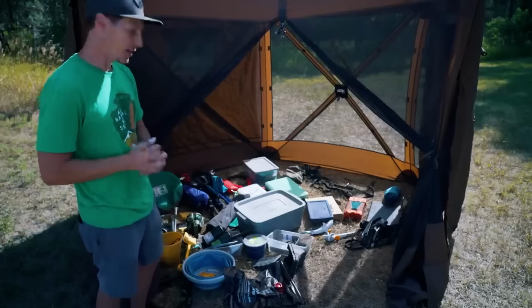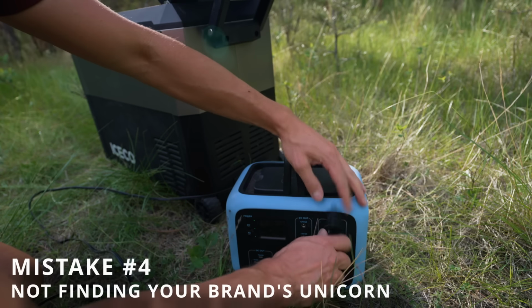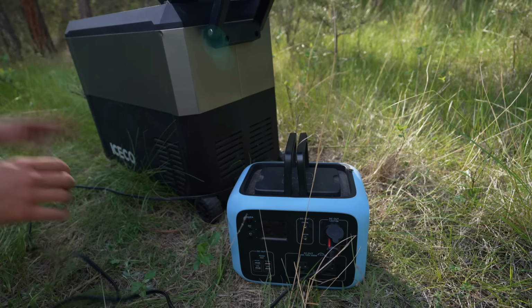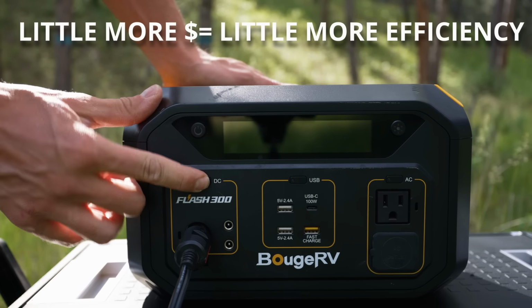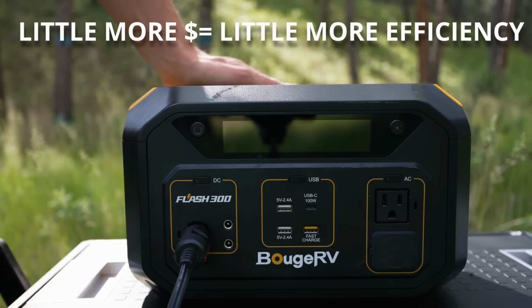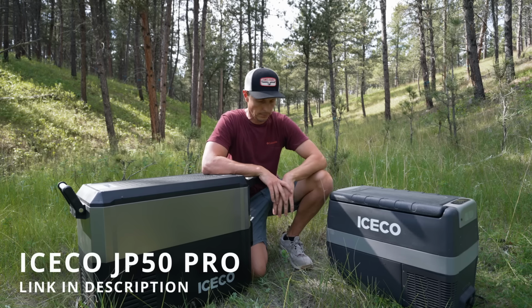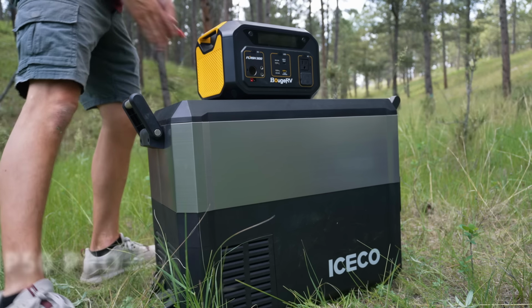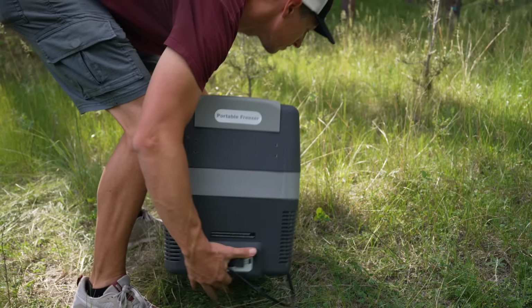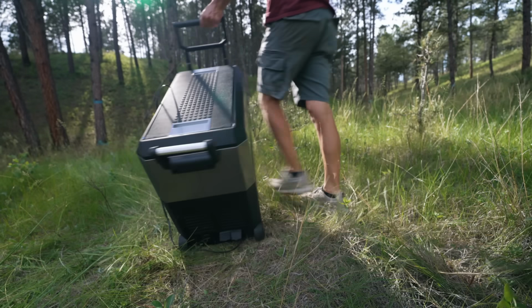Let me show you how to find the unicorn of fridges. Iceco has a ton of different fridges that are expensive, shiny, and quite inefficient. But sometimes a little more expensive can also mean a little more efficient. Like I said, it's finding that sweet spot. Enter the Iceco JP50 Pro. Although this is 10 quarts bigger than the JP40, it actually uses less watts per hour. Plus it has everything I wish the JP40 had. A handle and wheels for moving that big fridge around camp and to your back door when you're done.